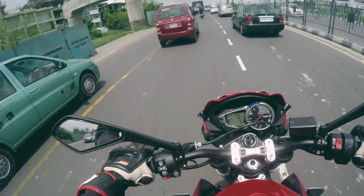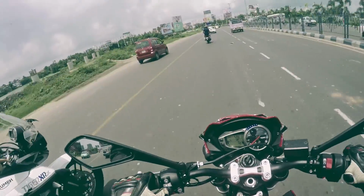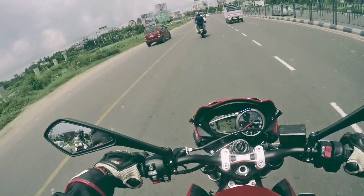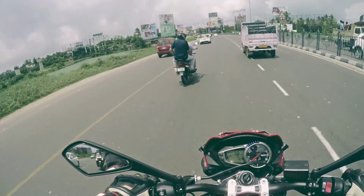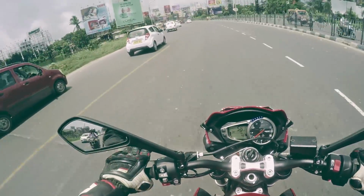What else is there? You can't really feel what this bike can do in this. So I probably will be doing a little bit of faster riding on the way back, because now I'm getting used to the bike.